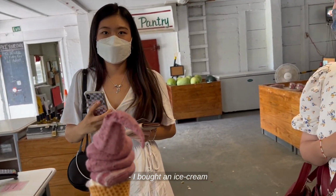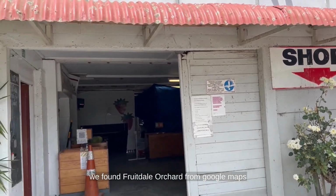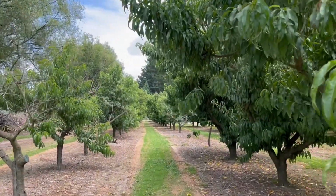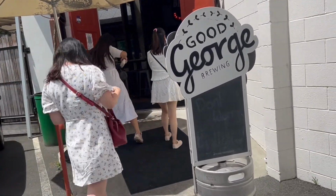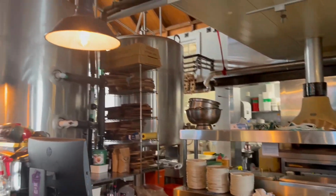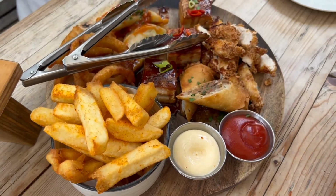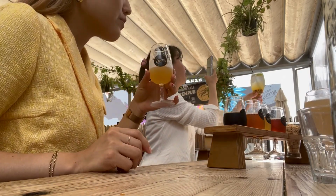So now we bought ice cream. Yeah, we found this on Google Maps and like it turned out to be a really nice place. You know, we're just walking around the orchard. I think this is like stone fruits. So peaches and plums, apricot, nectarine. Very fruity. Yeah.